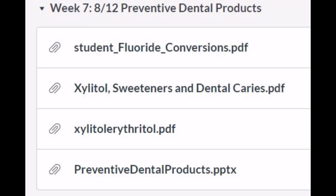Okay, topical fluoride. You all know what topical fluoride is. You've used it already. But again, you should know who you're giving it to. So giving it to a low caries risk individual probably isn't going to help that much and is just going to waste their money.